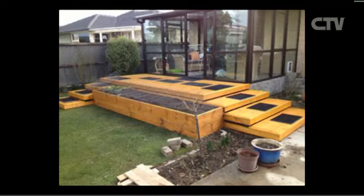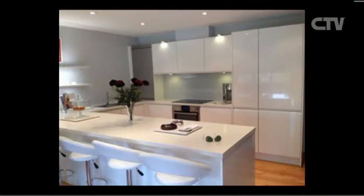Decking, we don't have a problem putting a new deck on for you. If you've got an old set of steps, you want to get something a wee bit more modern. Nice. And it gives you an outdoor room as well, having a nice deck. Yeah, that's really good, and put the planter box on there. And I'd love to see that now.